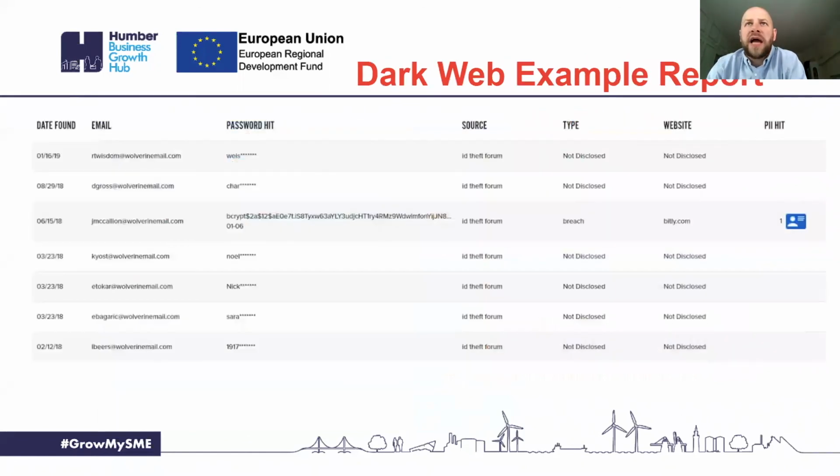There's an example of a dark web report. So basically, you've got different vendors who scan the dark web, you put in your domain, and it'll give you an example of what your password is, and it'll also say where it's come from. The bit at the end, which says PII hit, that's if it's got personally identifiable information. So again, it might have your address, your national insurance number, or bank account details. So it also flags that up sometimes.